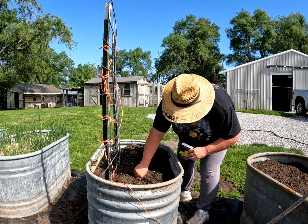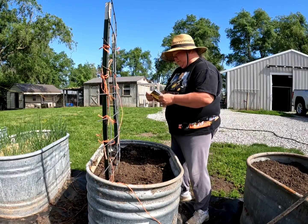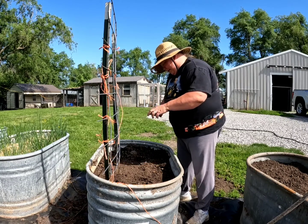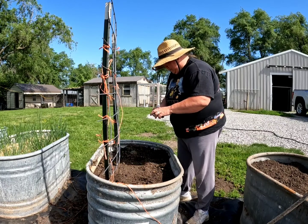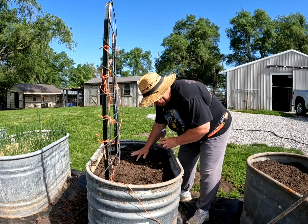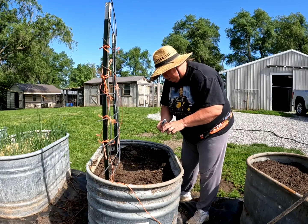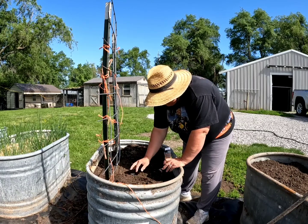I'm only planting 2. Oh, well, I might as well just plant 2. It says 12 to 24 inches apart. When I planted these seeds last year, I think I put 3 in each hole, and I think almost all of them came up. So I'm just putting 3 in there.